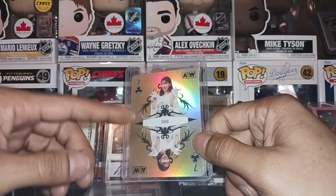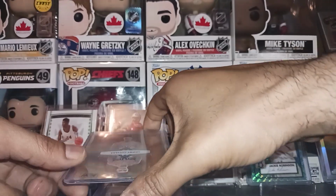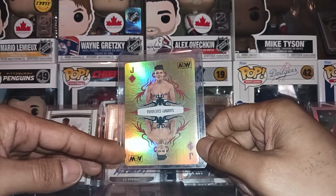These are selling for quite a bit, these gold ones, but I've been collecting the set, so these are keepers for me. I gotta go through what I need still. I think I gotta have quite a bit.